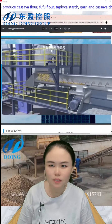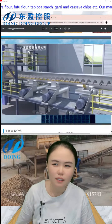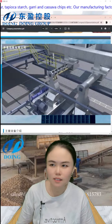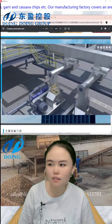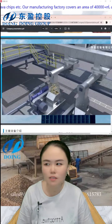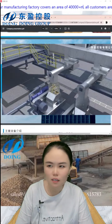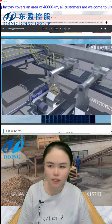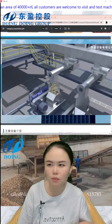So the potato pieces will be transferred by the screw conveyor and then drop down to the second crushing stage. For the second crushing stage, we use the rasper machine. The rasper machine has a very high rotation speed. It can crush potato into very fine mesh to release the starch out as much as possible.